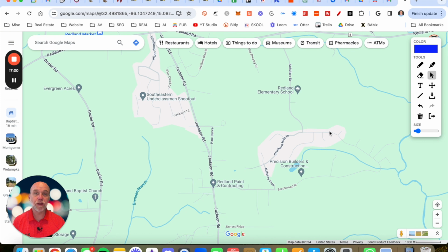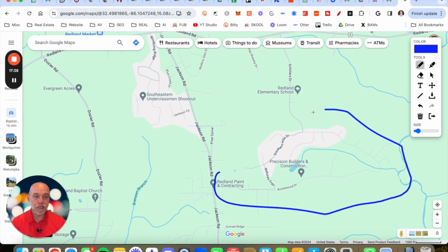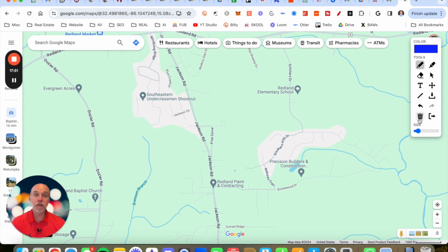And so the next one we're going to take a look at is Brookwood. You can go through Brookwood to get to Redland Elementary School. So this is Brookwood, and you'll notice that Redland Elementary School is here. So if you've got kids of elementary age and you want to live close to their school, Brookwood would be a great location. So let's go take a look at Brookwood. We'll go take a tour of a house, and we'll come back here to the map.